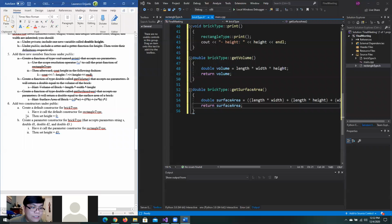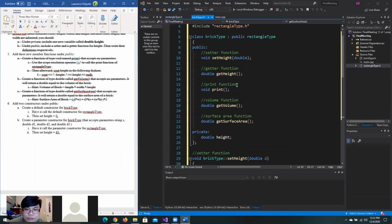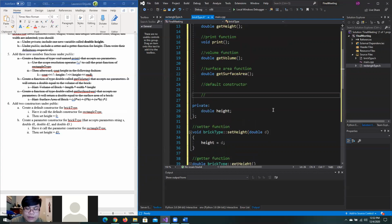part 6 says add 2 constructors under public. One's going to be a default constructor. The other one's going to be a parameter constructor. We already know how to make those, right? So I'm going to scroll back here up to public. And we need to make 2 constructors. One is default constructor. The other one's the parameter constructor.